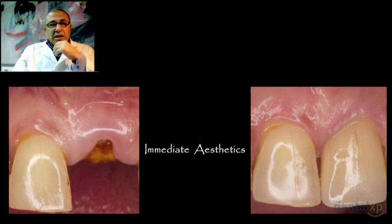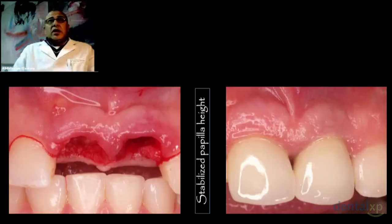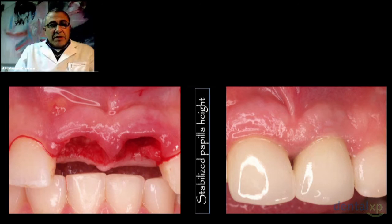This is an incredible result. This is a 7 years now result, and it's extremely aesthetic. This is one of the real benefits of the immediate implant placement. Another benefit is that it's stabilizing the papillary heights.